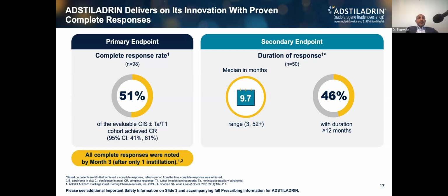So the primary endpoint, as I mentioned earlier, was a complete response rate, and 51% of the patients who were evaluable ultimately did have a complete response. And all complete responses were noted by month 3 after only one installation. It's kind of nice because you get a readout somewhat early on whether or not this medication is likely going to work. Duration of response of the patients that responded was 9.7 months, ranging from 3 to over 1 year, with over half of these having a response greater than 1 year.